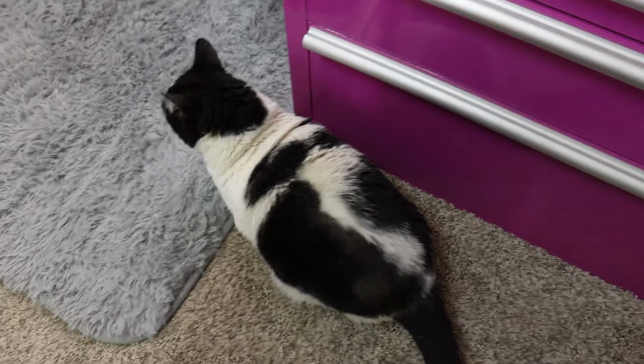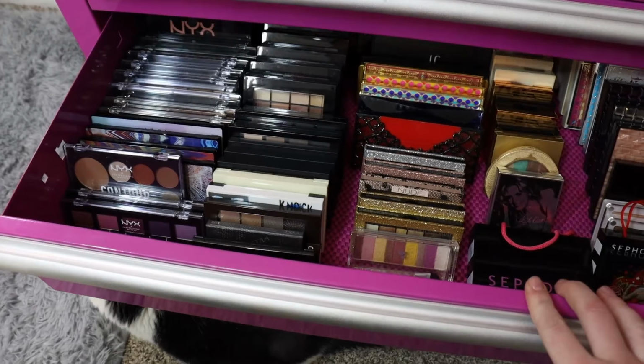Then next to that drawer, we have one right there. We got this one right here. This is underneath the lash drawer. And this is just a bunch of random, again, drugstore palettes or palettes that have quite a bit of age on them.